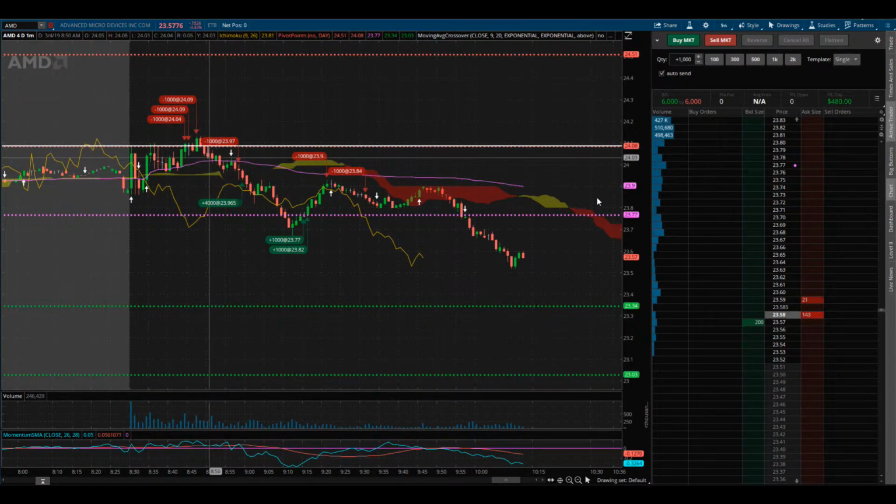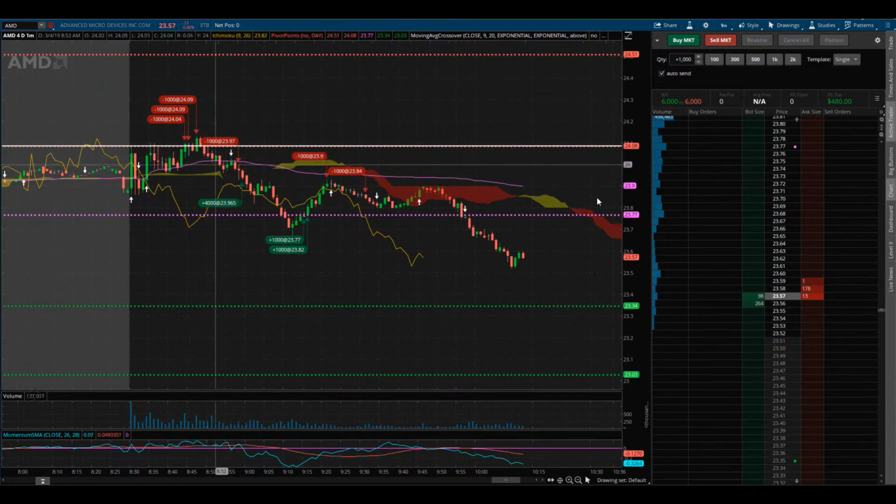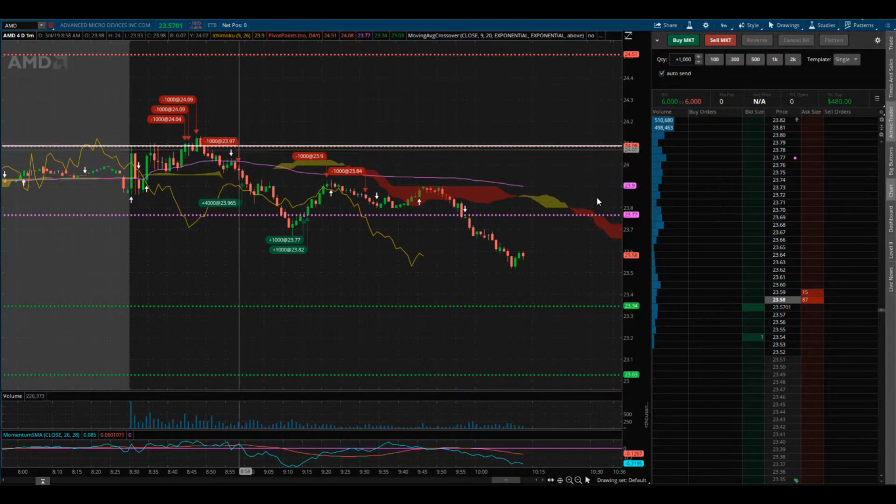We got the VWAP, but we started to break down VWAP rather quickly. VWAP became kind of a short-term pivot, micro pivot. So it came under, and we added another 1,000 shares as we started to break VWAP. And then we cut loose right here.